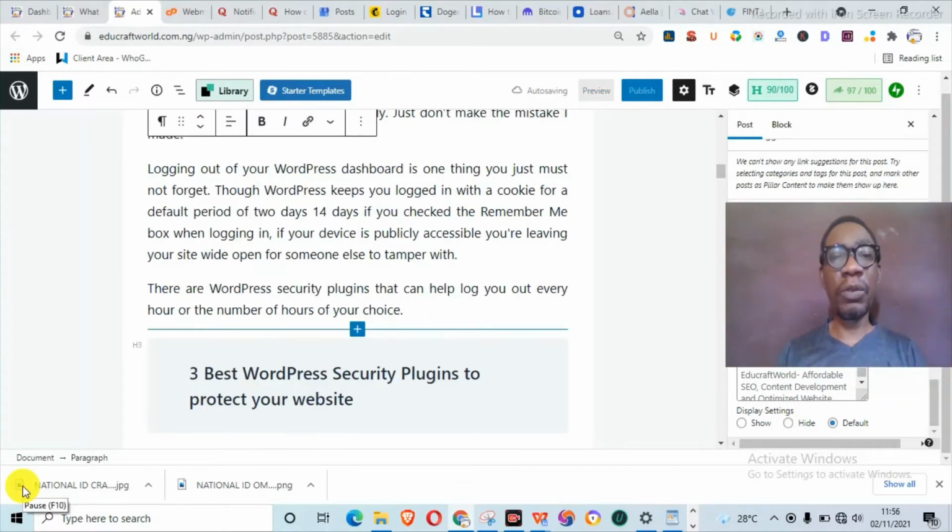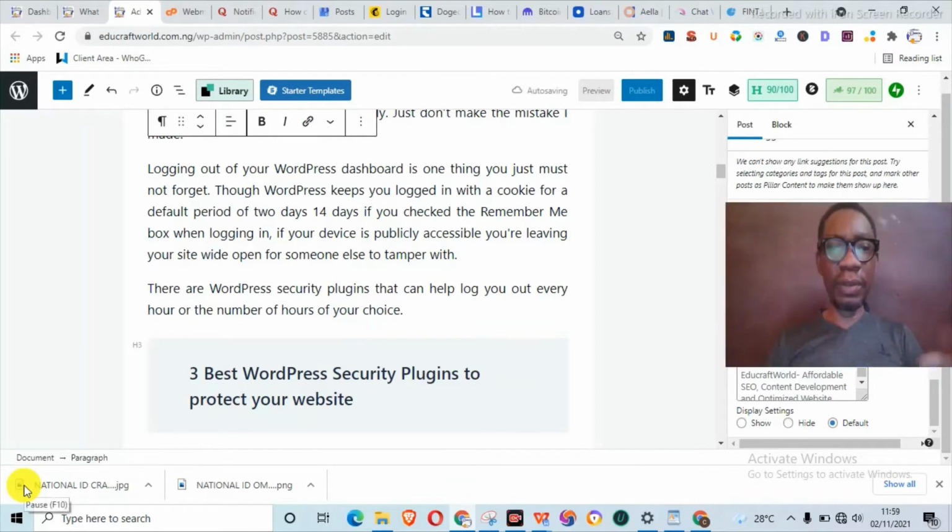Also, logging out of the WordPress dashboard is one thing that you must not forget. WordPress keeps you logged in with a cookie for a default period of 14 days if you check the remember me box when logging in. Now, if your device is publicly accessible, you're leaving your site wide open for someone else to tamper with.